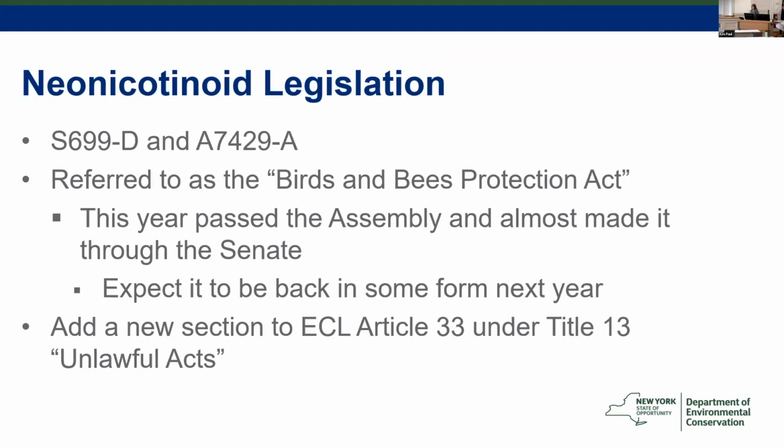So that brings us to the legislation. There seems to be concern that we are not regulating those seed treatments because, for example, clothianidin can be used for seed treatments, but we specifically did not register it. So there's proposed legislation. It has been referred to as the Birds and Bees Protection Act. This year it did pass the Assembly and almost made it through the Senate, but we do expect it to come back next year.